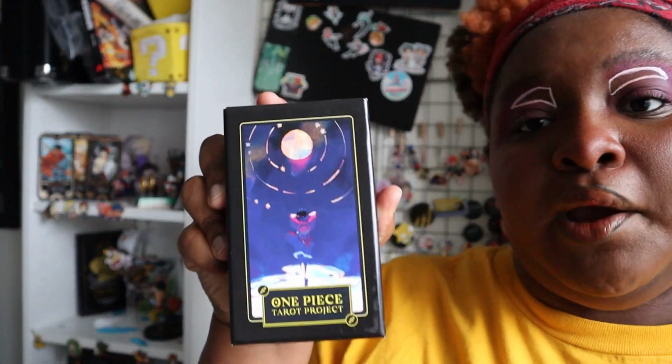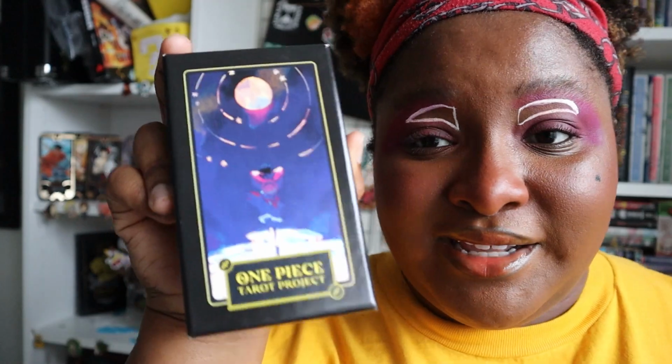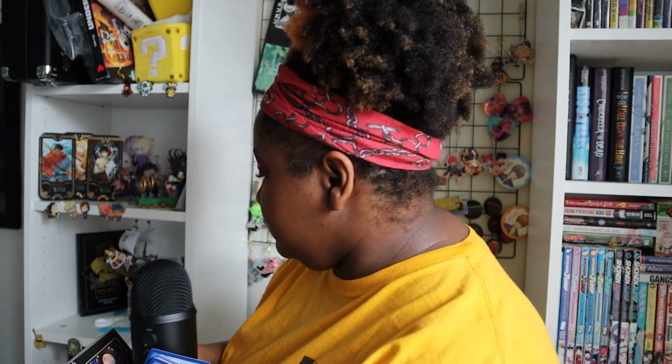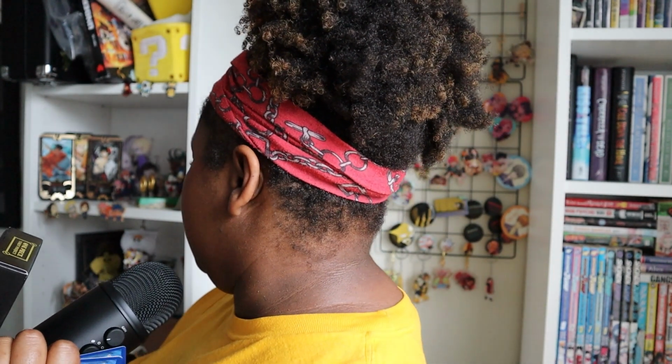Originally, I had this over here. This is the One Piece tarot card deck that I got. It's so cool. It's so pretty. They're gold-sided. So pretty. Anyway, you can see it on camera, but you can't tell what it is. So what is the point? So I was thinking of switching Usopp over here so you can actually see him.